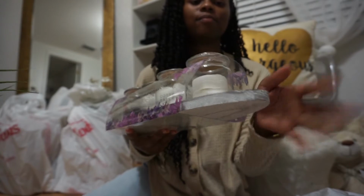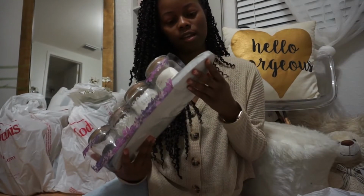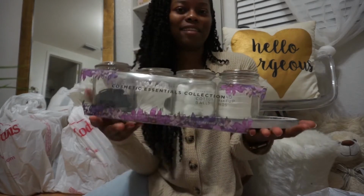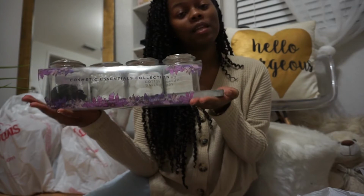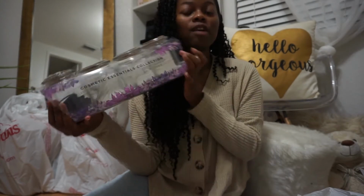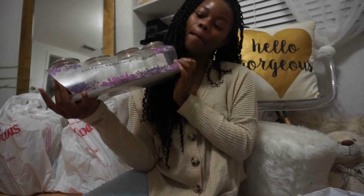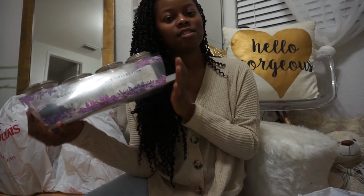And this was $9.99. And it also came with this cute little, what do you call this? Like this little plaque thing that you can put all of them on top of and display it. And it looks really cool. And I'm going to show you guys how I plan on displaying this since I don't have a big vanity sink.